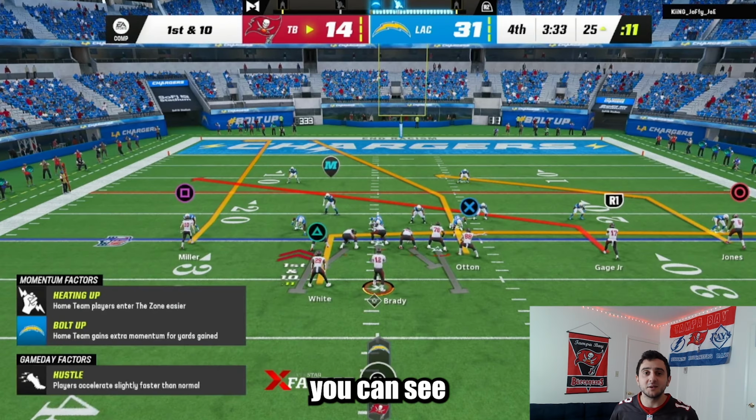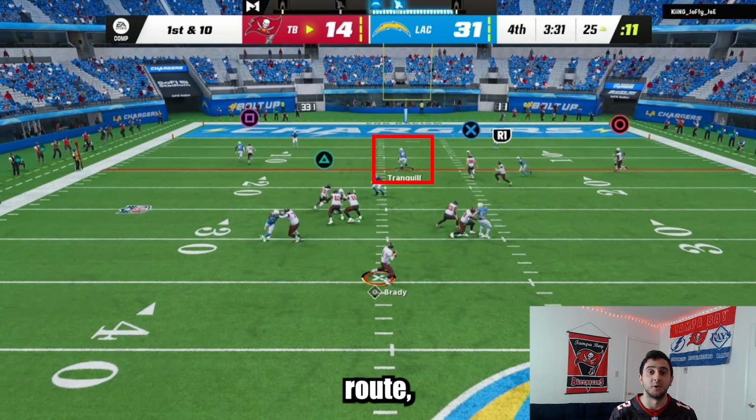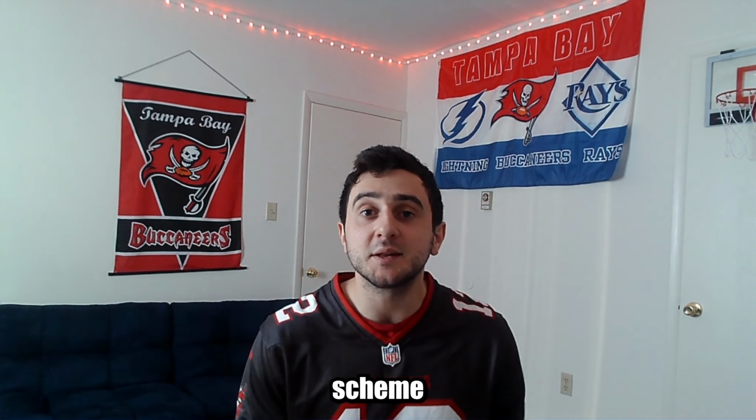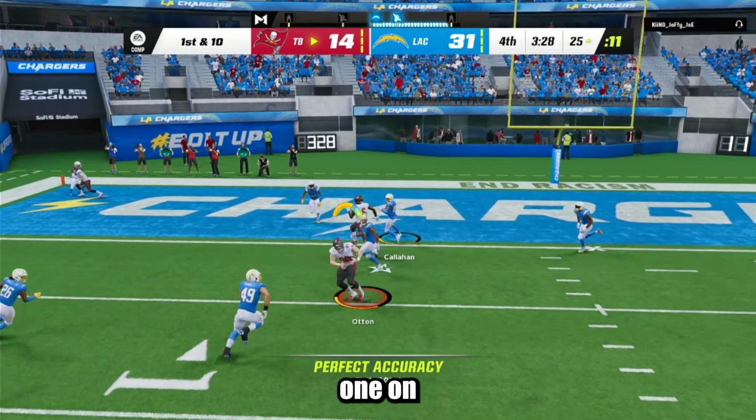In this play, you can see that the user decided to run with the slant route, which ultimately led to an open window to this tight end. And that's what this scheme can do to your opponent. It leads to open windows and letting your best players win one-on-one matchups.